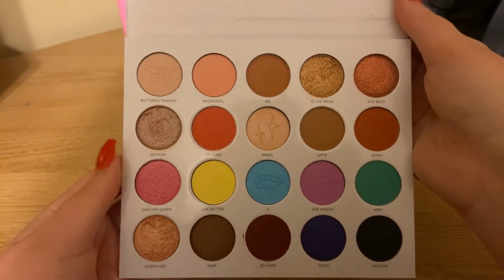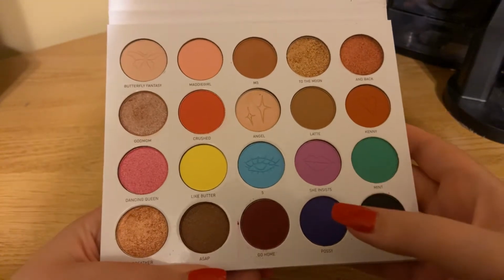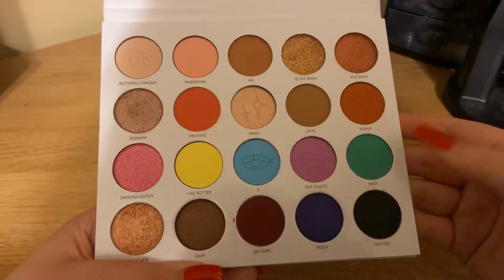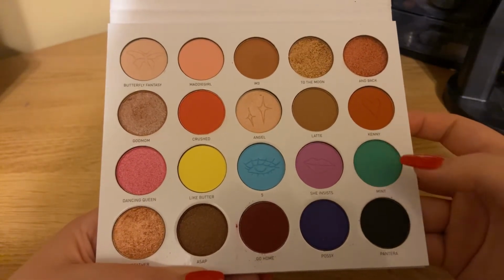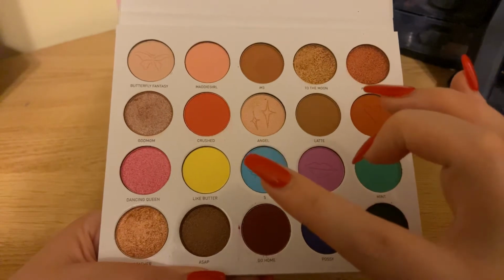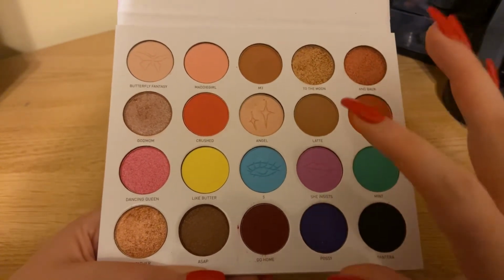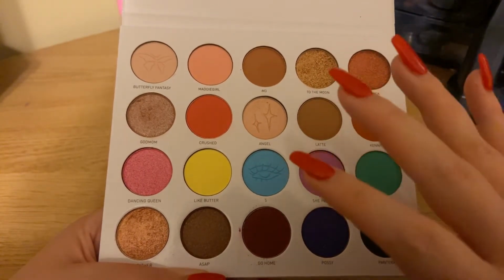My favorite would be, I don't think the glitters are as good, but all the mattes are really good. What does this say? 5. That's a really good shade. The mint shade's pretty. I like Kenny and Latte. I used God Mom. Go Home is really, really pretty. Me 3 and Maddie Girl. All of the mattes are really pretty.